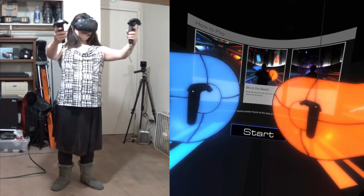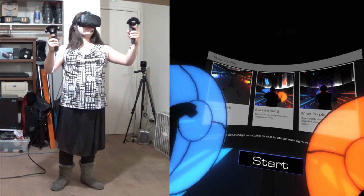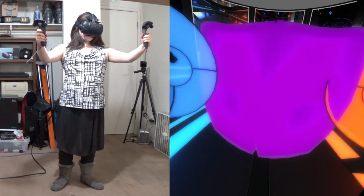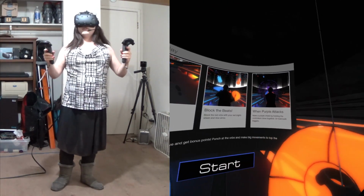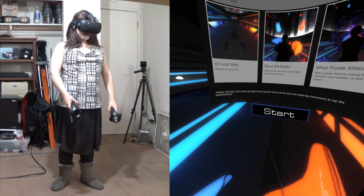Block the beats. So these are my shields. I have to block the orange ones with this one and the blue ones with this one. And when they come together, they form an orange shield. Or I can press both triggers and make a purple shield. Purple shield when they come together. And the purple ones only come occasionally, but I do have to be ready for them. All right, let's go.